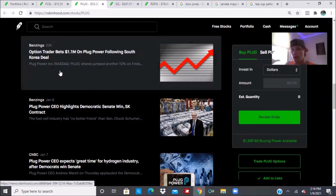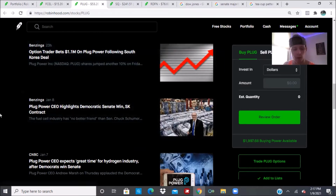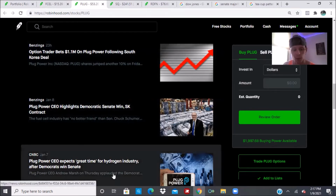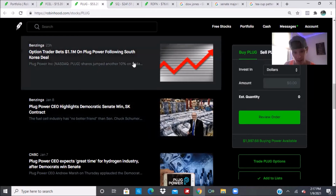One, obviously, with a Democratic win in the Senate, that will definitely throw more money into energy, because the Democrats are obviously more towards clean energy, renewable energy, creating more energy. And Republicans are more on the oil side of things, where they kind of want to run through what's worked for years. They also had kind of a breakthrough for hydrogen, and not to mention they have a South Korea deal going as well.